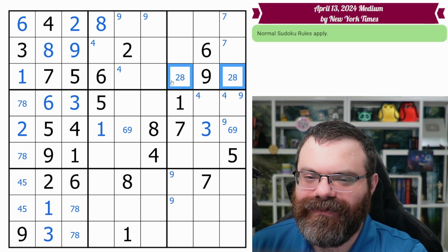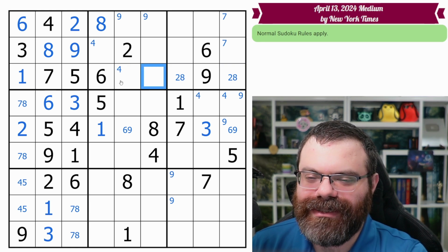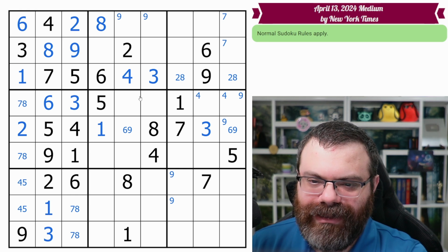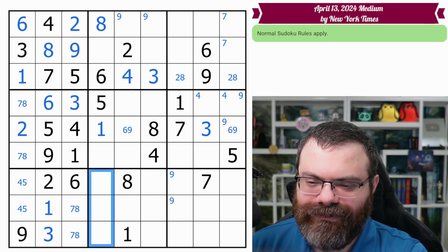The 2 and the 8 are going to end up over here. And so now we need a 4 in the row. This 4 tells us not here. And then the other digit is placed. It's a 3. Very nice. Let's follow up on this 4. They look down. So it's 4 over here.